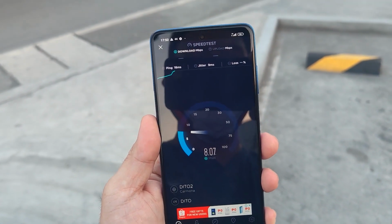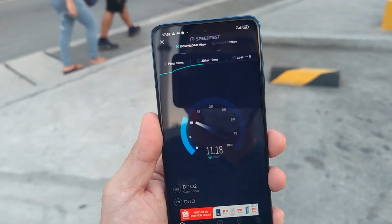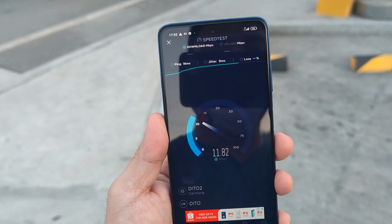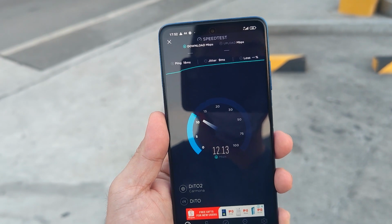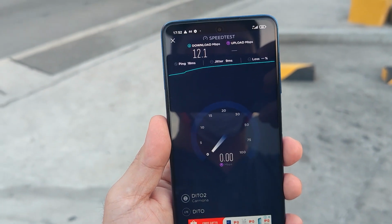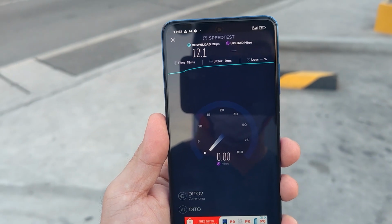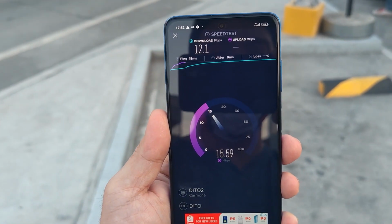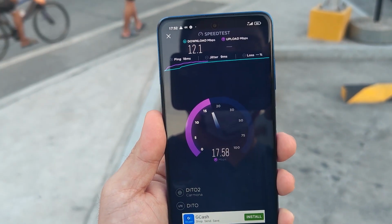So meron, nakasagap na tayo ng signal, pero medyo mabagal at first jump start, no? So we're running at around 11 Mbps. A little bit off, no, compared dun sa na-test natin sa Malabon, which is roughly 60. And nagtapos tayo sa 12 Mbps download speed dahil siguro hindi pa siya umabot ng LTE and just a mere 4G. So the upload speed is even better than that of the download speed.